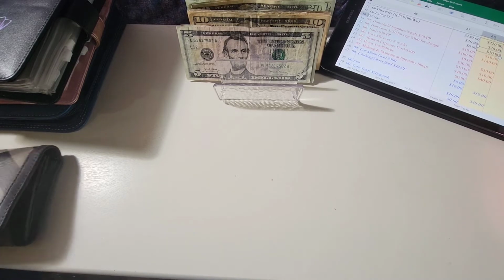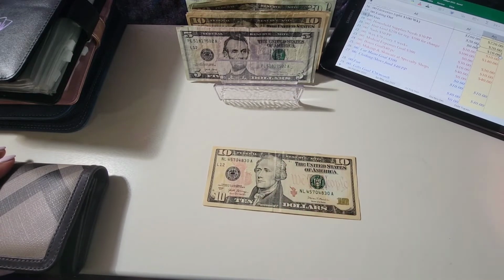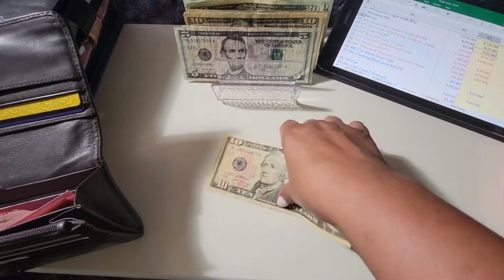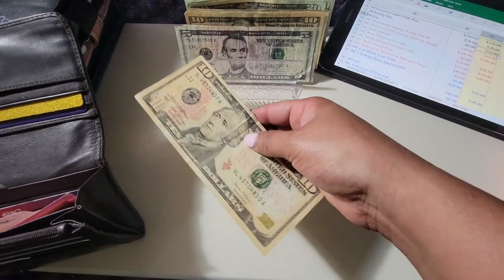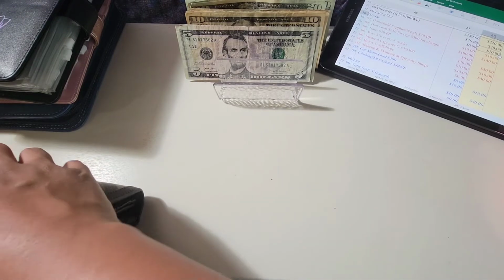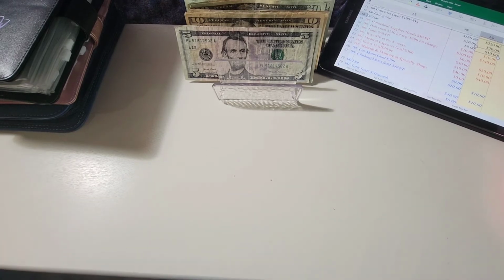Oh, next is gas. I'm actually going to put $10 aside for gas. My partner gets a gas allowance for his job. However, he works about 5 minutes away, so he never uses his gas allowance. So he fills up my car. However, he hasn't had a chance to do that yet, so I'm going to go ahead and put $10 aside. That way I can put gas in my car. I know he's going to fill it up eventually, so I'm not worried about it, which is why I'm only going to put a 10.